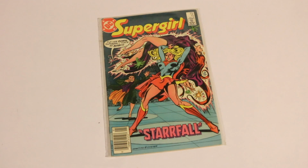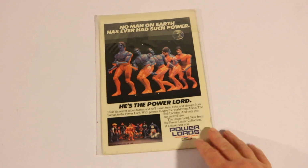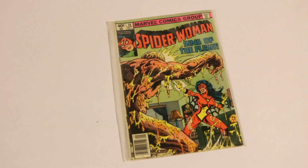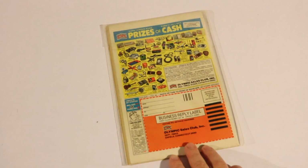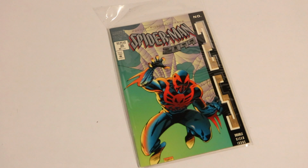Here's an issue of Supergirl from January of 1984. The back of it is an ad for this toy here called Power Lords. Issue of Spider-Woman #18. Sold for 40 cents back then. The back is one of these prizes that you can cut out the back here and send in some money for some prizes. Here's another anniversary type of comic book that I would have gotten.